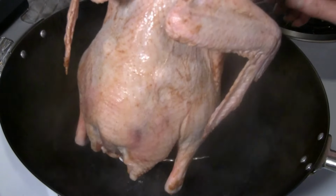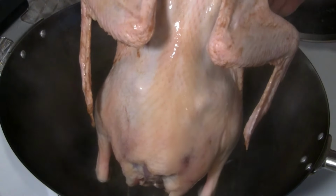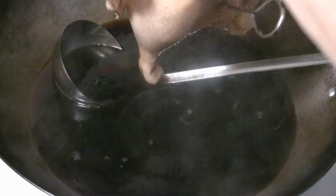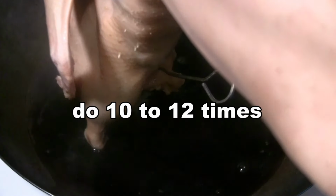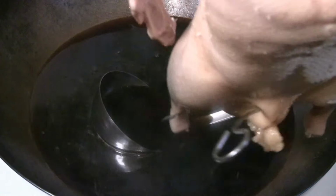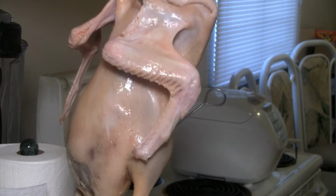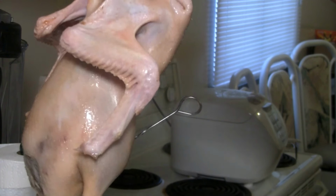Hold your duck over the wok and ladle some of the boiling water over the duck just to seal in the skin. Go both sides. On the front too. All over the front too. Now I'm just going to let the duck hang for about half an hour, then I'm going to put it in the fridge for 24 hours. You can see when you hang the duck, it's just going to dry out the skin.